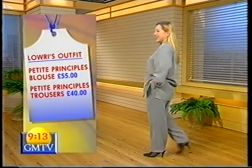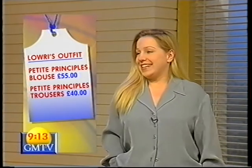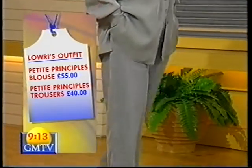Hands in the pockets, good. Now, what is that one? Or can I read it for you? Can I sit down now, please? No, you can't. You've got to stay there. It is actually. Now, this is from Principles, as we can see. Petite Principles, the blouse is £55. Another turn. The trousers, very nice, are £40.